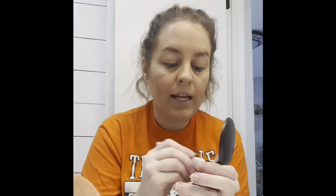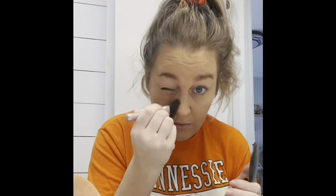And then I'm also gonna take some and put some definition on my nose, right here on my nose bone. Like, nose bone, is that a thing?